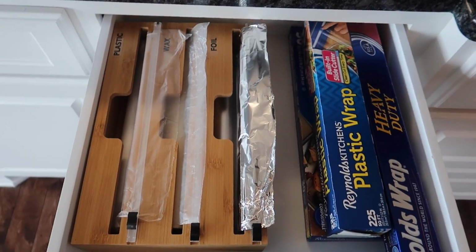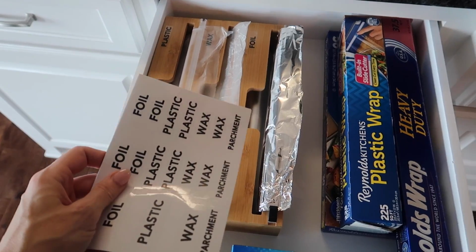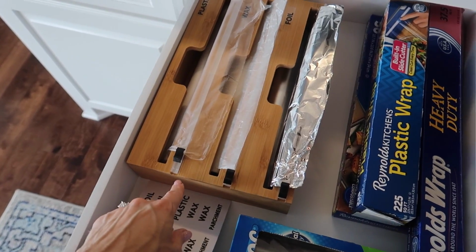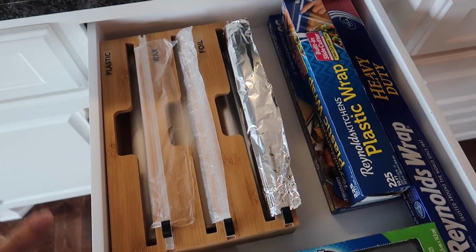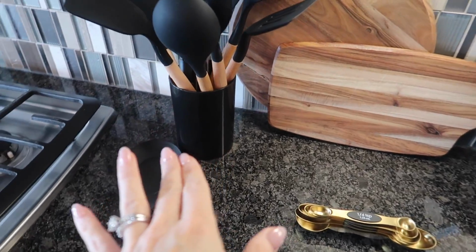This looks 100 times better. Yes, my drawers just got a facelift. What I'm gonna do is just go ahead and slide these stickers under here, and that's where I'll keep them, and then I'll never have to know where they went. And for whatever reason, I have so much more space. Spoons, spoons, and more spoons.